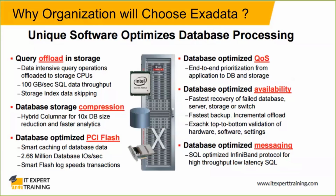Okay, query offloading. What happens in the storage? How do you compress the storage? Is compression helpful, or will compression bring down my performance? We are going to see a completely different answer from Oracle. And what is PCI Flash, and how is Oracle using it, where best can they put this in.